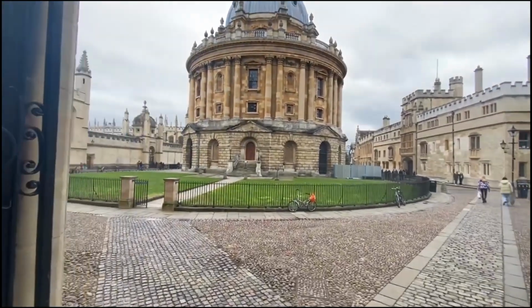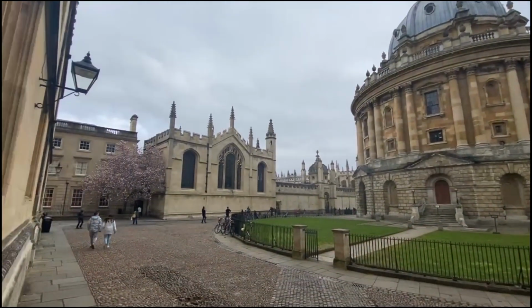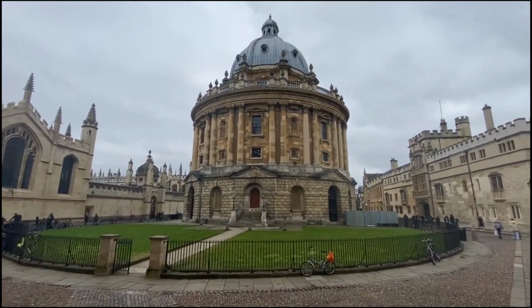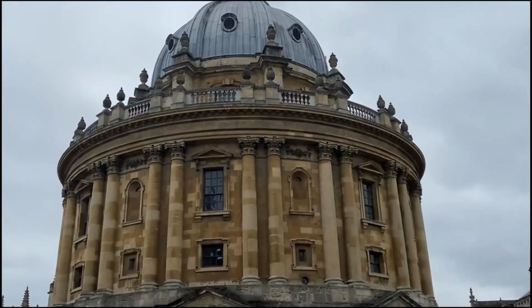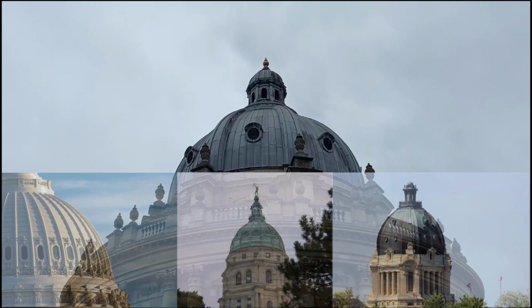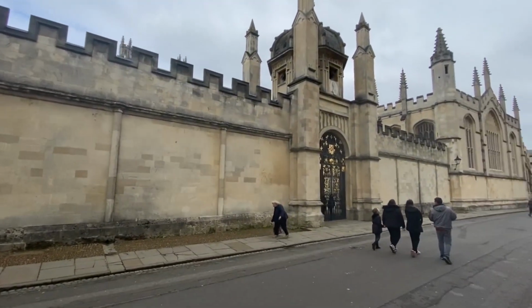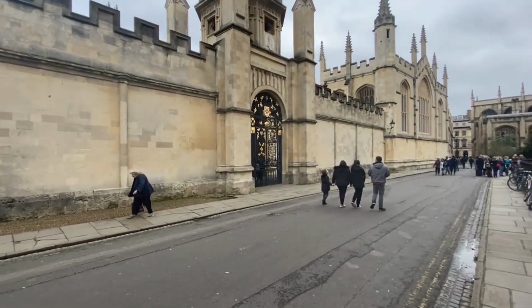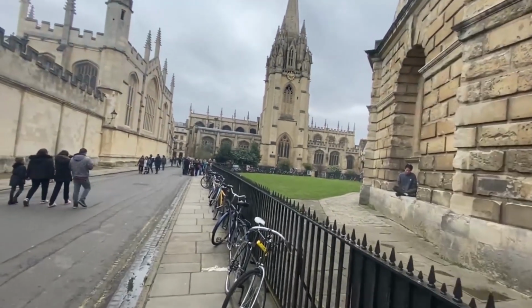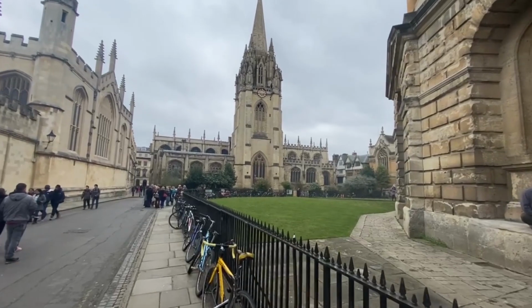We proceed past the observatory, and some of the other university buildings. A huge dome on top that is replicated all across the world, not just in the UK. Again, we see these spires, these diode-like batteries on top of all the buildings, essentially creating an energy grid, charging from the ether.